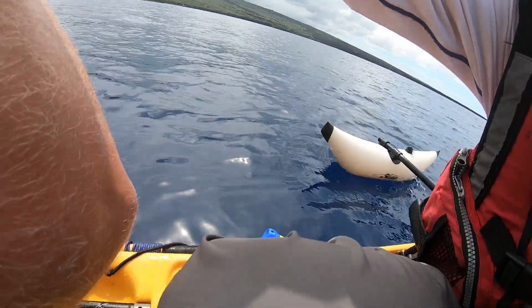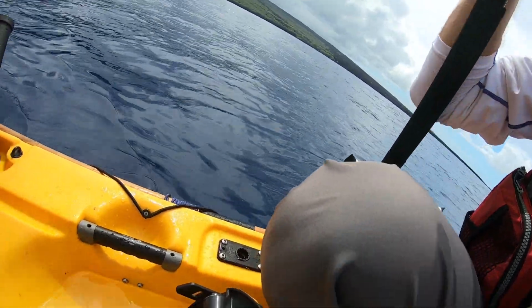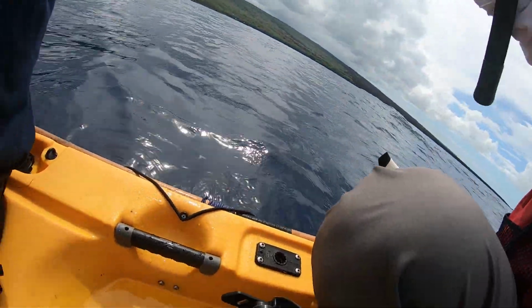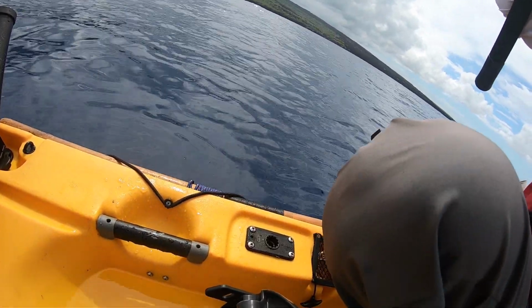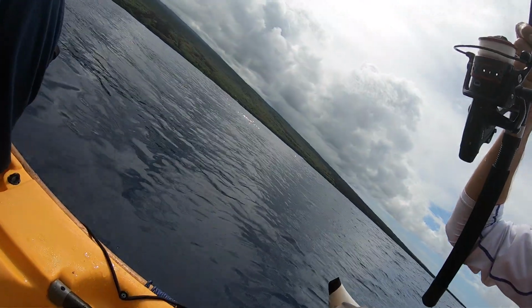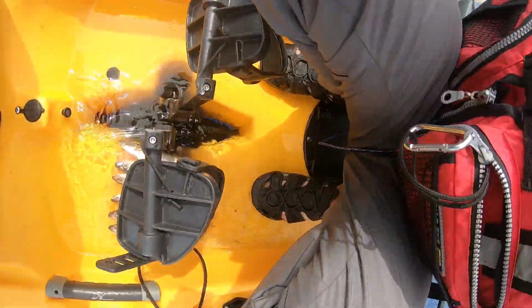If you want to bring it in, just be careful. I'll hold it for you. Grab a tail. Got a tail. Got it? That's a really good fish, dude. Woohoo! Oh man! Fighting like a new two, man.